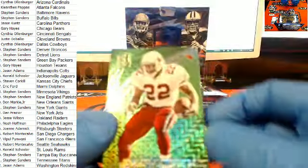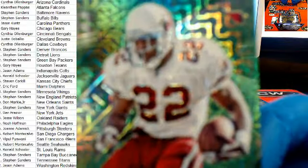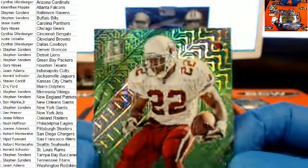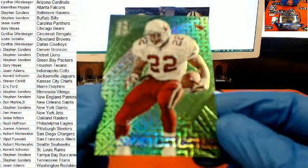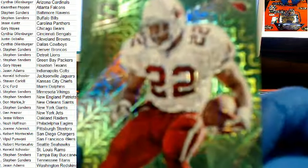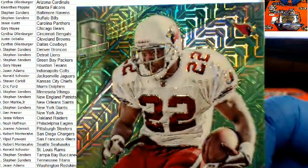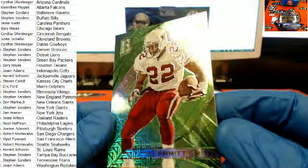Here's the green Emmitt Smith. Talk about seeing that, doesn't look right. Emmitt Smith in the Cardinals jersey. Wow. And that goes out to Cynthia O right there.